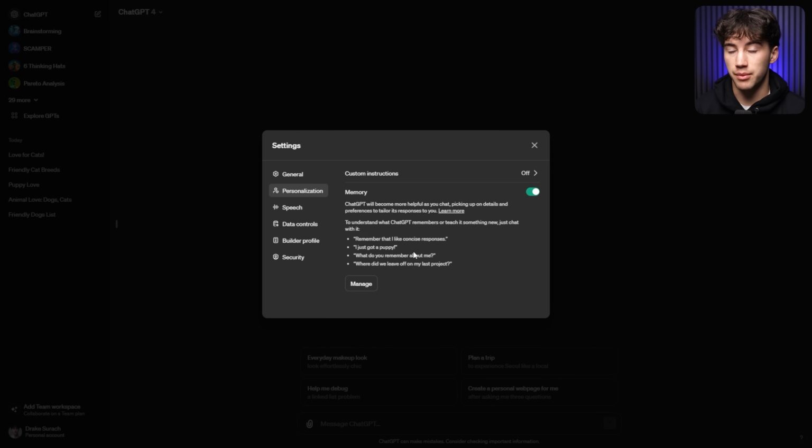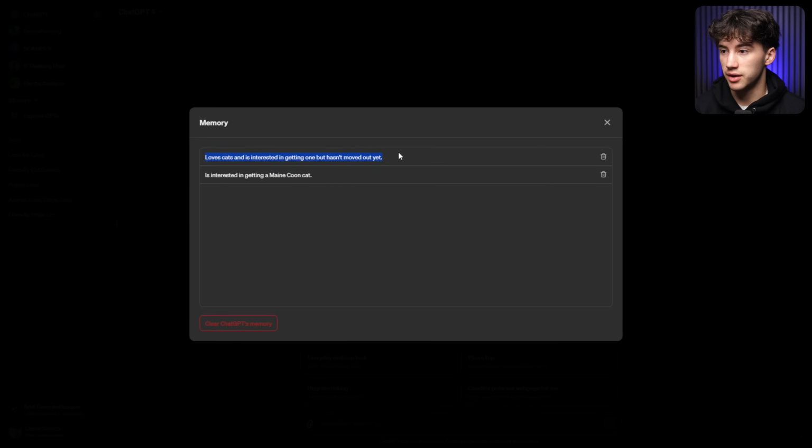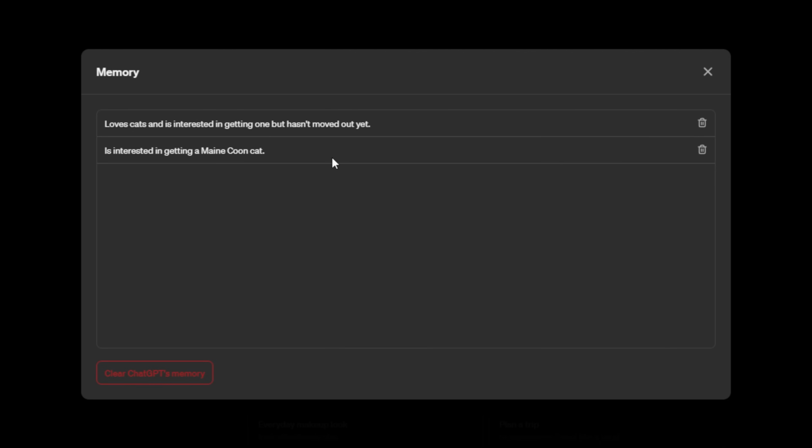If you want to manage your memory and actually delete some memory, you can hit this manage button under the memory section in personalization. And when you hit manage, as you can see, you have all of your data right here that it's gained on you from the past. So it says loves cats and is interested in getting one but hasn't moved out yet, is interested in getting a Maine Coon cat.